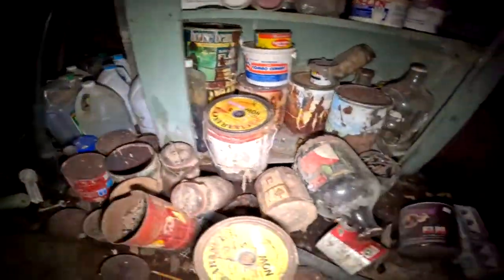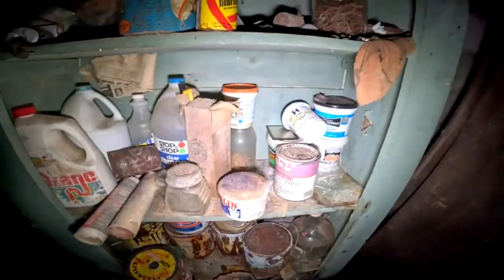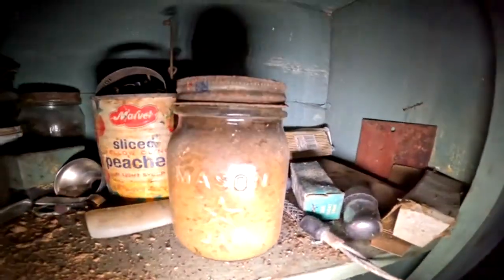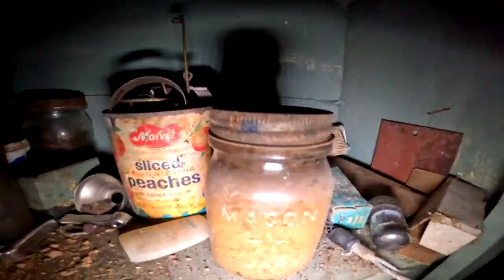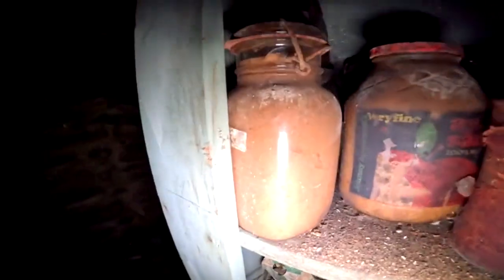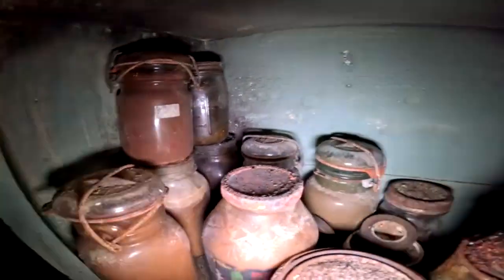I smell a little paint down here. This was all original to the house. Mason jar. Don't know what is in there. That's an old mason jar. Never seen one like that before. There's some canning stuff in there. No idea what's in there.